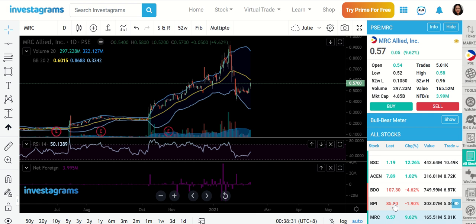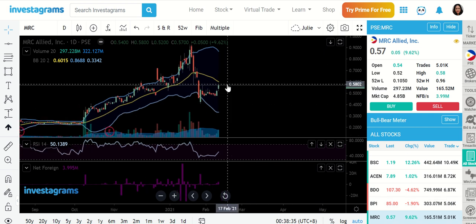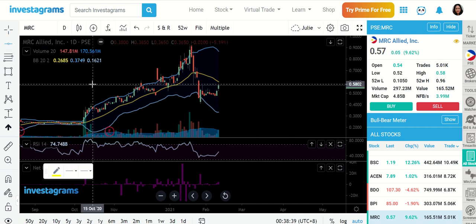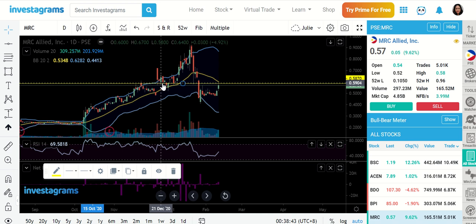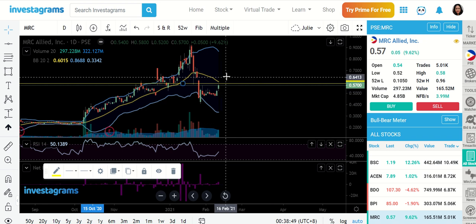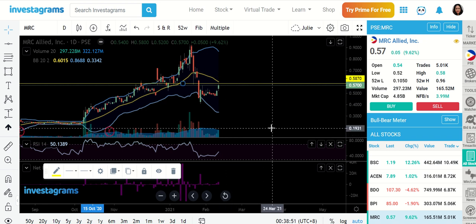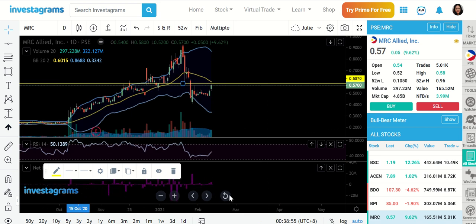Where are we at this point? So we got a slight recovery here, so we're very near a possible resistance, which is right at this point. It used to be a resistance, became a support right here, and this is also where the MA20 stopped. So let us see if this is going to cross the MA20 line. We also had some foreign buying, so that's good. Foreign investors are also showing interest.